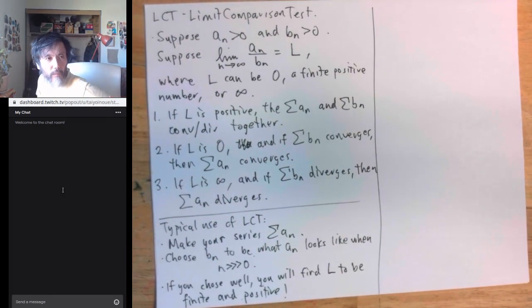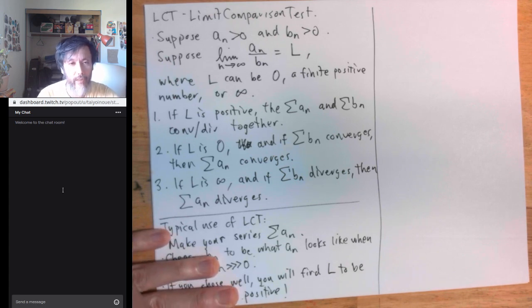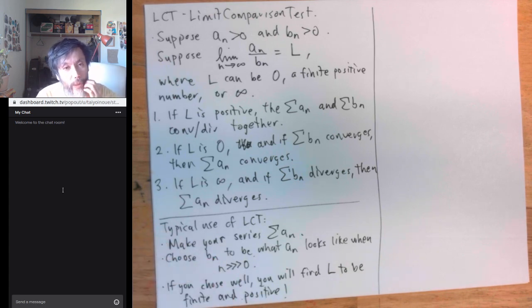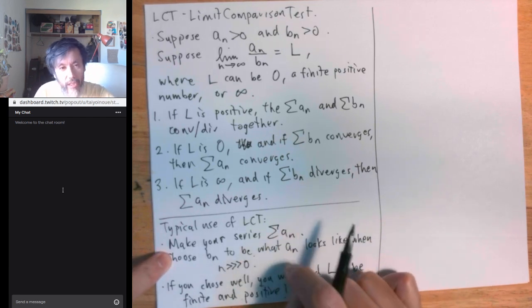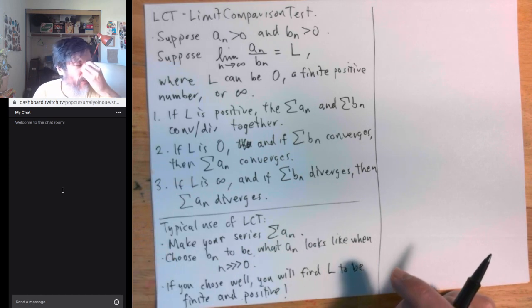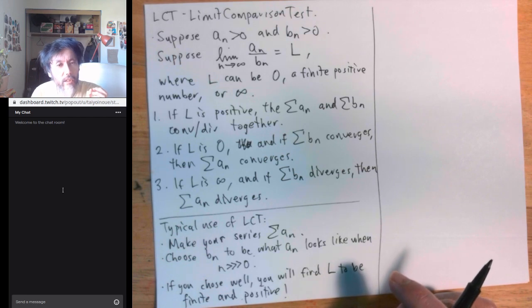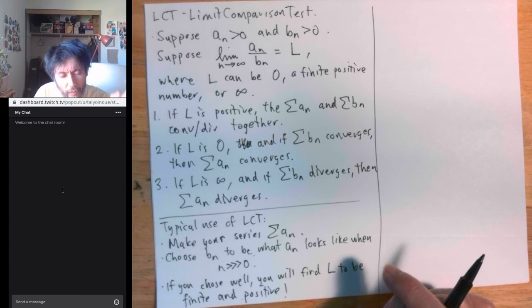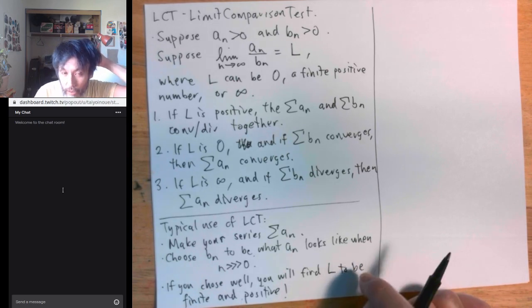If you recall our discussion about improper integrals, and the LCT in the context of improper integrals, I gave you very similar advice there. We weren't using the letters a sub n and b sub n. We were using f of x and g of x, but I told you to choose g of x so that it looked like what f of x looked like when x was very, very large. So hopefully you see the parallel between these two statements. It's a very similar thing here.